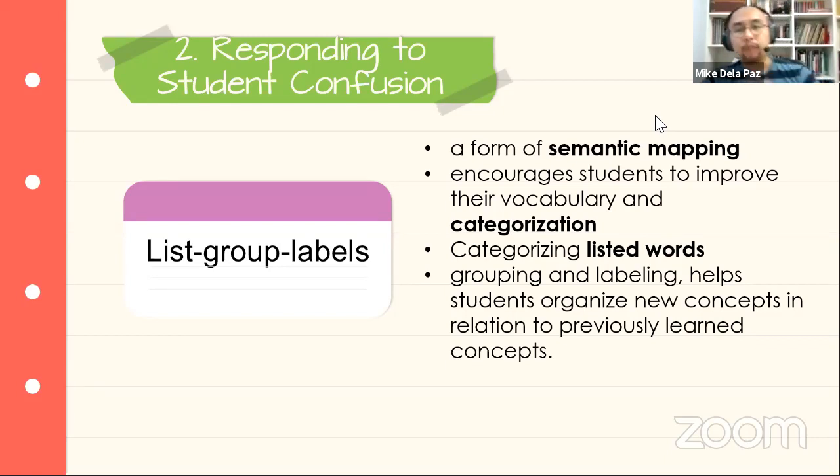This encourages students to improve their vocabulary and categorization. So there's a list of words, and then you have to categorize it, group and label. It also helps students organize new concepts in relation to previously learned concepts. So they can show you how their mind works. So it's also a bit metacognitive as well. But for now, we're putting it into confusion para, again, we want them to organize these words. Lalo na if they already encountered it in a text that they already read. Right?